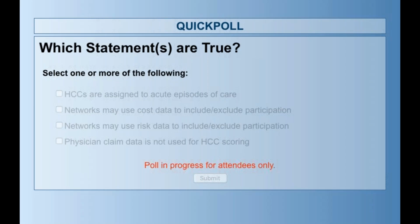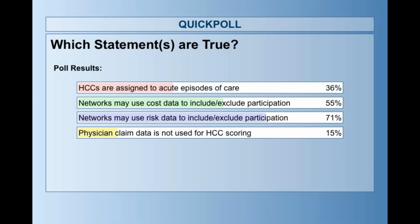Since there's multiple parts, I'll give some people a little extra time on here. Answers are coming in. And another 10 seconds. If everybody can get their answers in, that'd be great. All right, thank you very much. I'll just share the results so everybody can see what everybody chose here. And then as Jeff gets back into it, you'll get your answers right away.